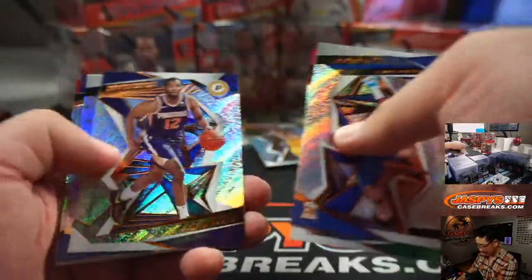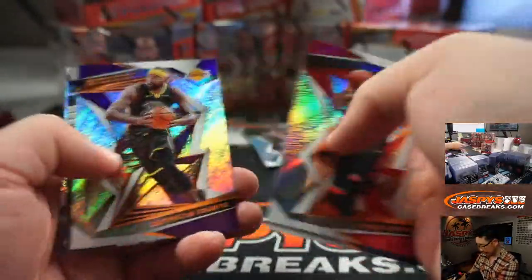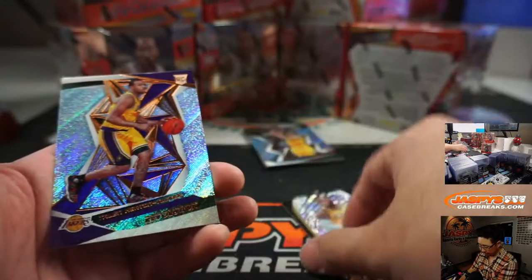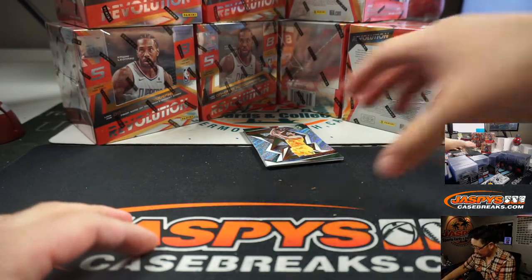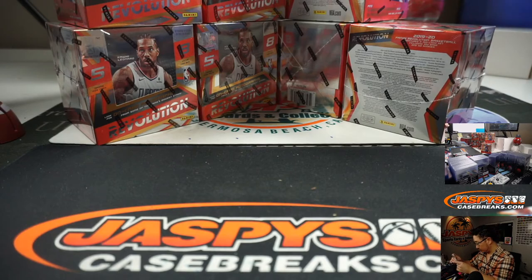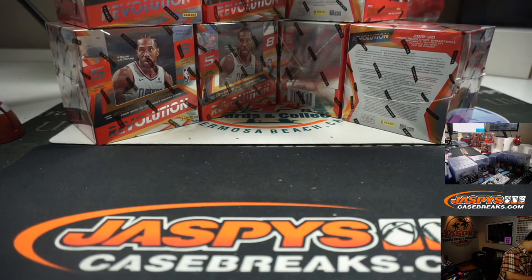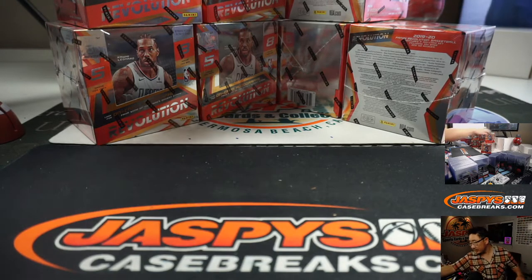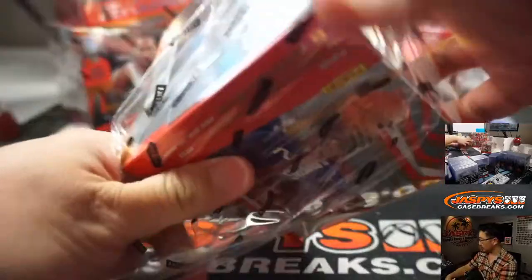All right, there's Groove, Jewelers. Groove and Astro are the most common of the parallels, so you'll see those a lot. Everything ships, though. All cards ship in this just because there's so many different things happening here. There's Fractal LeBron James. Draymond Green, Groove. Next box.